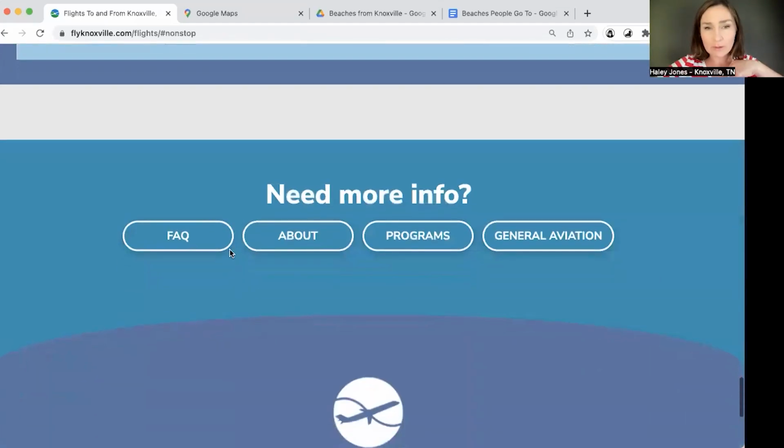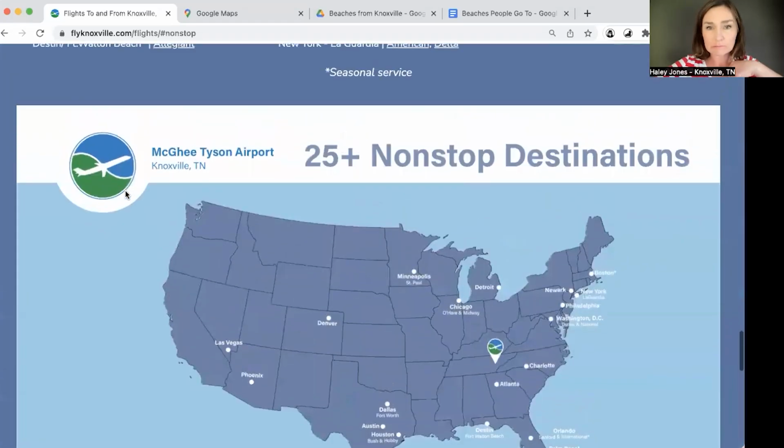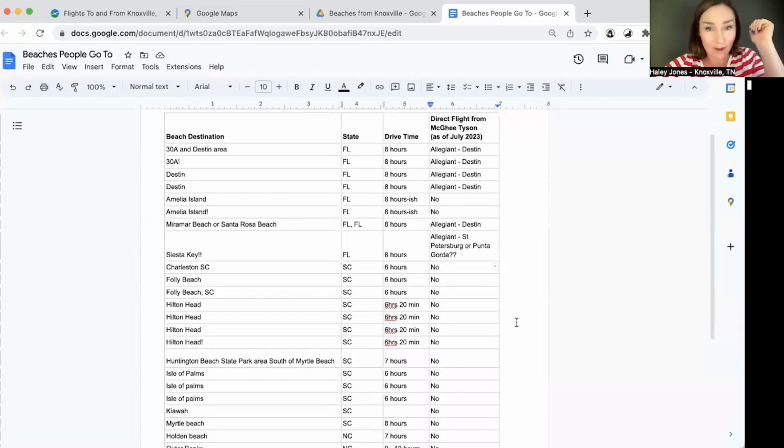Now I'm a little bit worried. I didn't fact check this. I'm just thinking surely this is updated. Surely, right? Anyways, so just do your fact checking, but this at least gives you an idea that most of these places, almost everyone is driving to these because otherwise you're taking a connecting flight. So what's the point?